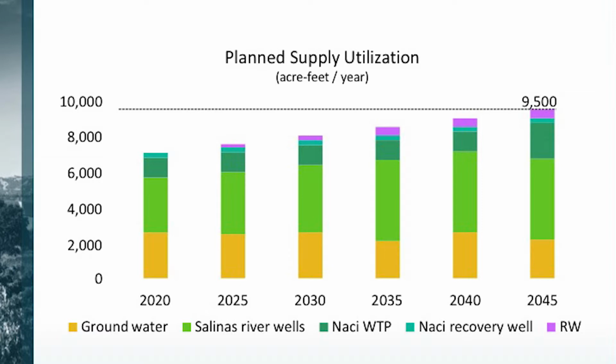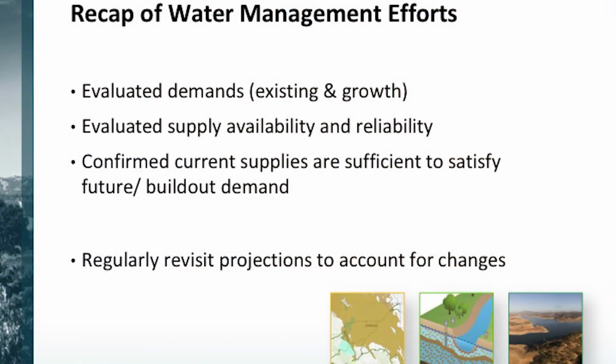Okay? The way we're going to grow and the way we're going to expand is through the use of surface water supplies. Increased use of the river water supply, and also the increased use of the Nacimiento supplies. In addition to bringing recycled water online. Recycled water can be thought of not so much as a potable supply, but a reduction in potable water use, or a potable offset. So to recap, we evaluated demands, we evaluated supply and reliability, and we've confirmed that our supplies are sufficient to satisfy the community's needs through build-out. And we regularly revisit these to ensure that our assumptions are correct and to account for changes.